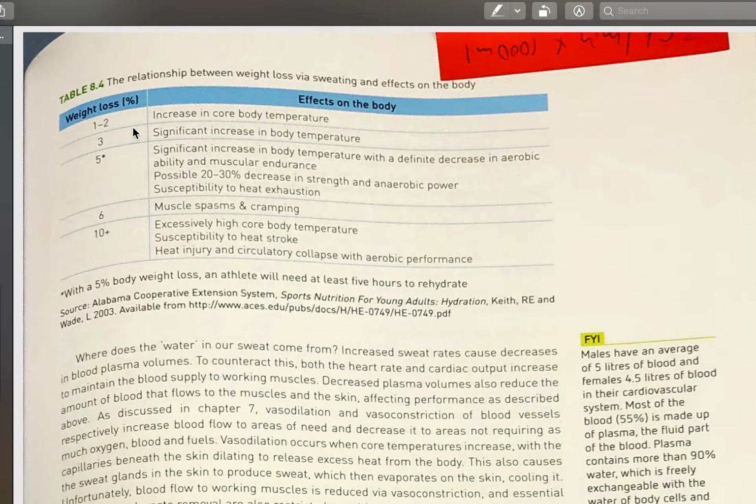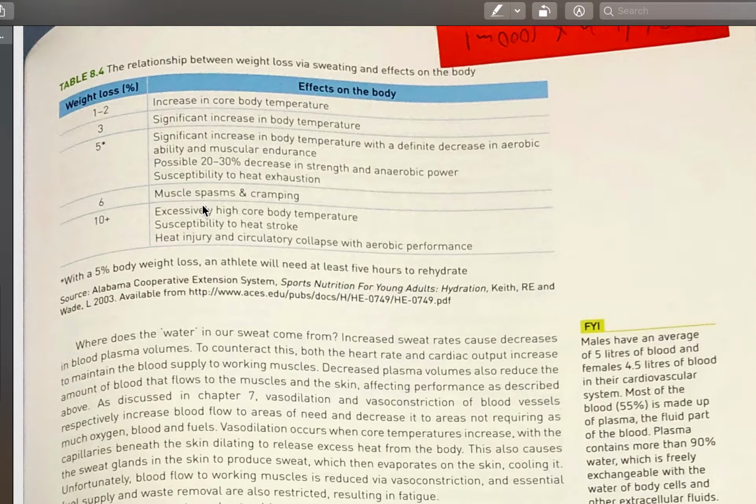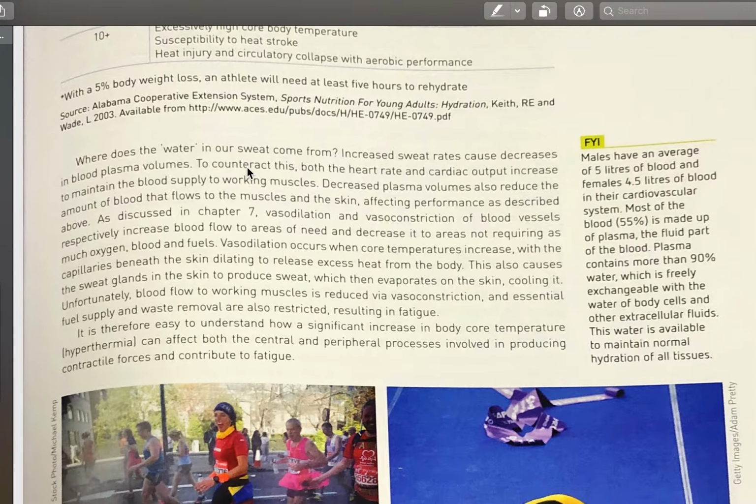So what ends up happening here, you can see that as you increase more and more of that sweat, significant changes happen within the body. And we've all seen famous pictures of runners collapsing at the finish line. Quite often they've lost way too much of their body mass through sweat. The cramping and the muscle spasms starts to occur here. So somebody who is continually replenishing water won't suffer this as much. However, it can happen quite quickly, and as you can see in that 5%, the 20 to 30% decrease, which is a huge amount in strength and power, ends up happening. So each muscle contraction is less.